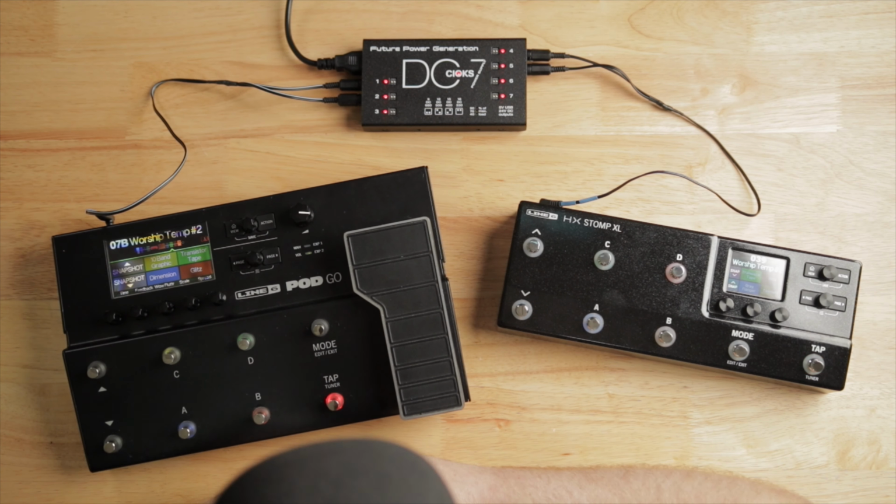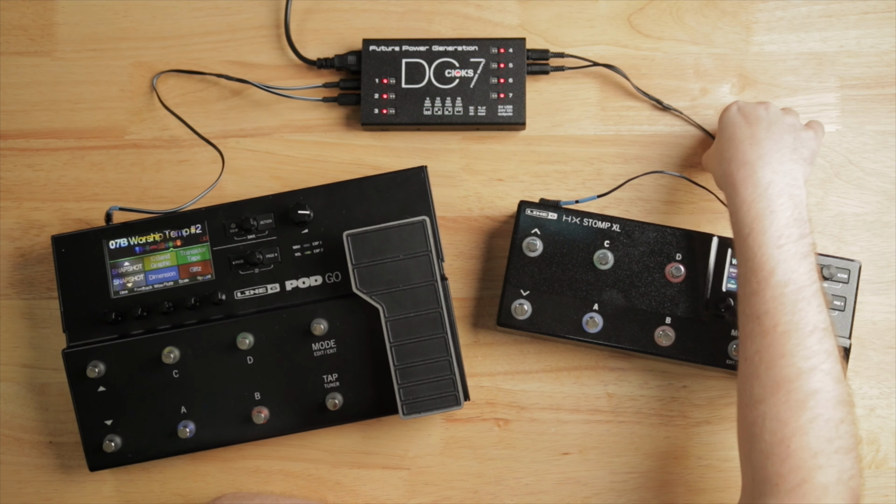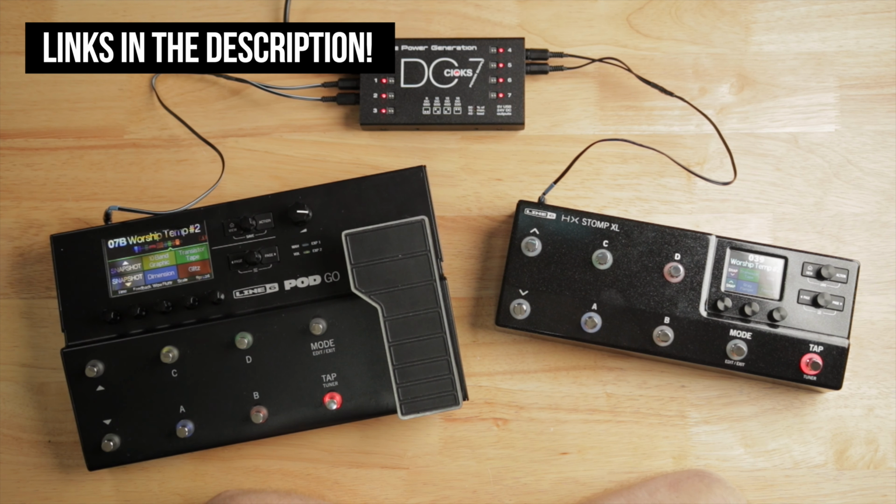Hold on a second. Let's boot these things up with the Chalks DC7, the Logston Audio dual current doubler cable, and see what we're dealing with.